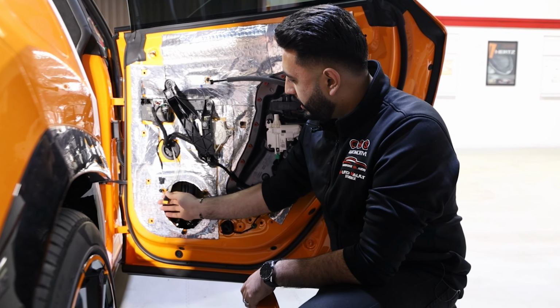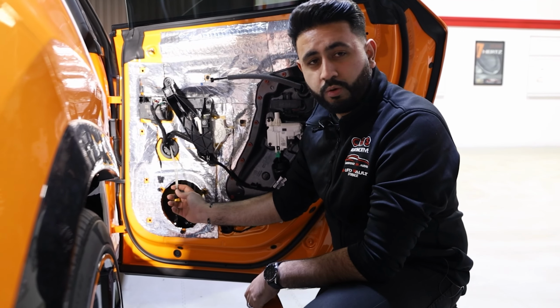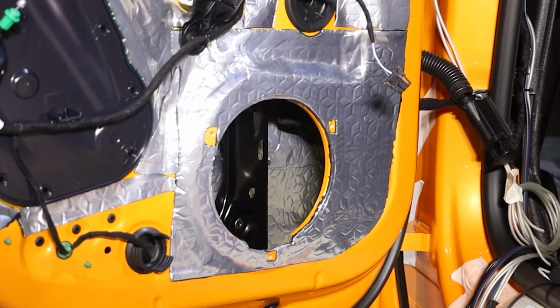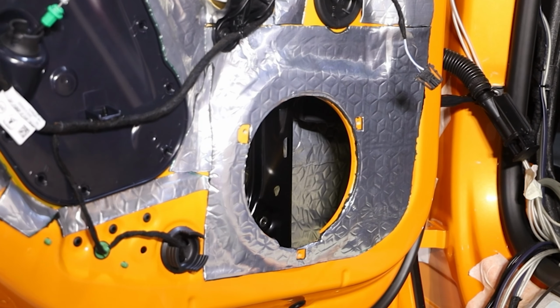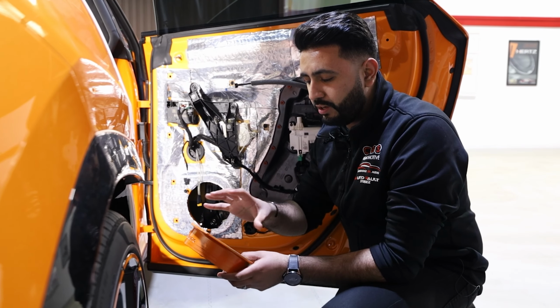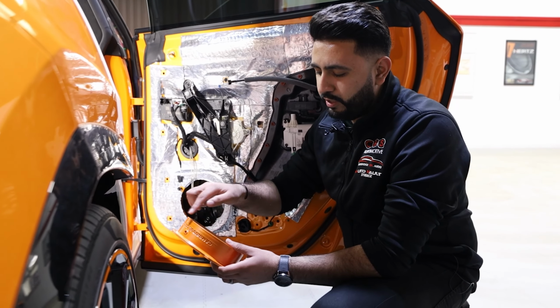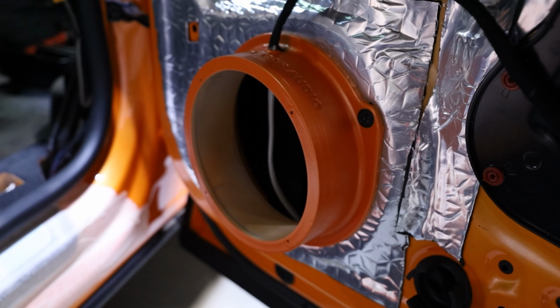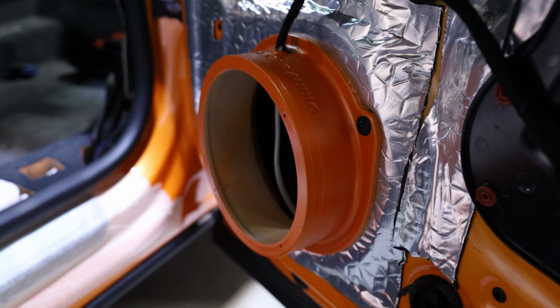As you can see, again, we've got the connector here with our high quality connection grade oxygen-free cabling, but we have 3 screw positions here. What are we actually doing and how are we mounting it into the door? We've designed and 3D printed completely in-house a 3 screw hole position adapter that will allow us to put in the 6.5-inch driver for the Audison SAAS.